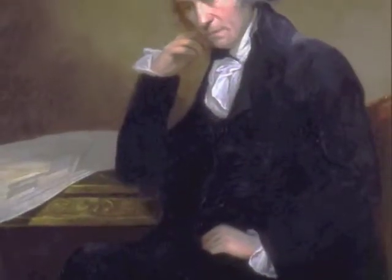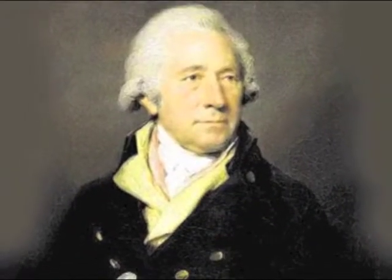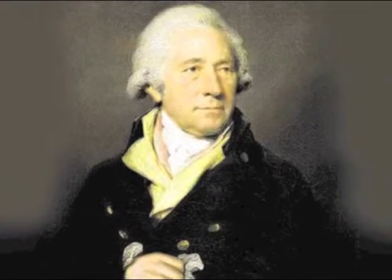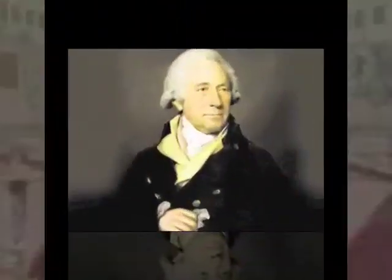Watt, recognizing the uses and subsequent fortune he could make from steam engines, partnered with Matthew Boulton, a British manufacturer. Together, they successfully produced and marketed the steam engine to nearly every industry.